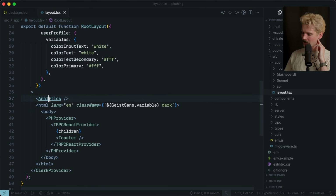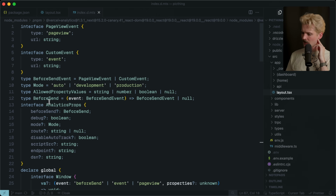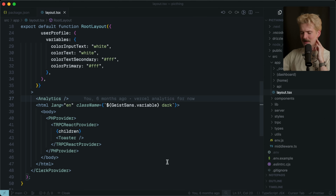I then have my analytics, which, what did I even use for analytics for this project? Oh, this is the Vercel analytics component. I don't remember putting that in. I have no idea how that ended up. Oh, Vercel analytics for now from me 6 months ago. That's how that got there. Getting owned by the Git plugin once again. I normally have it uninstalled, and I will probably do that after this. Or Git Lens, whatever it's called.